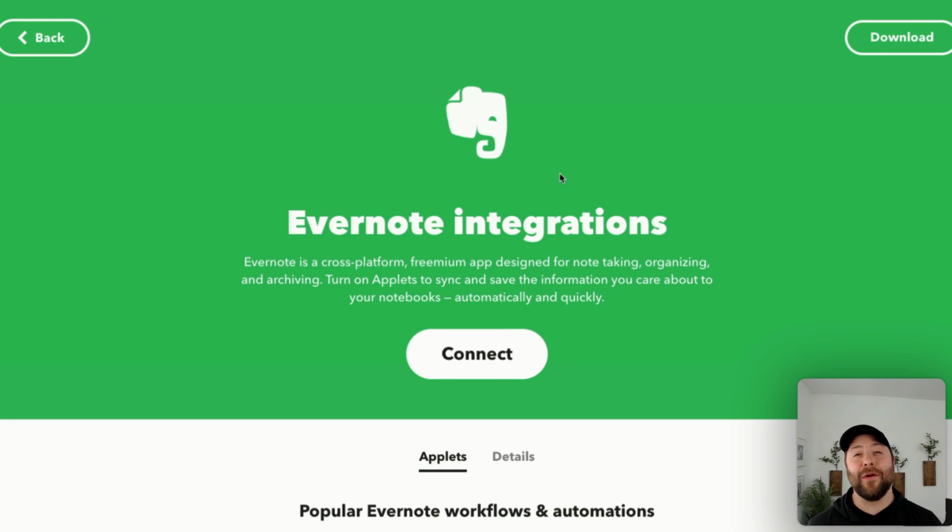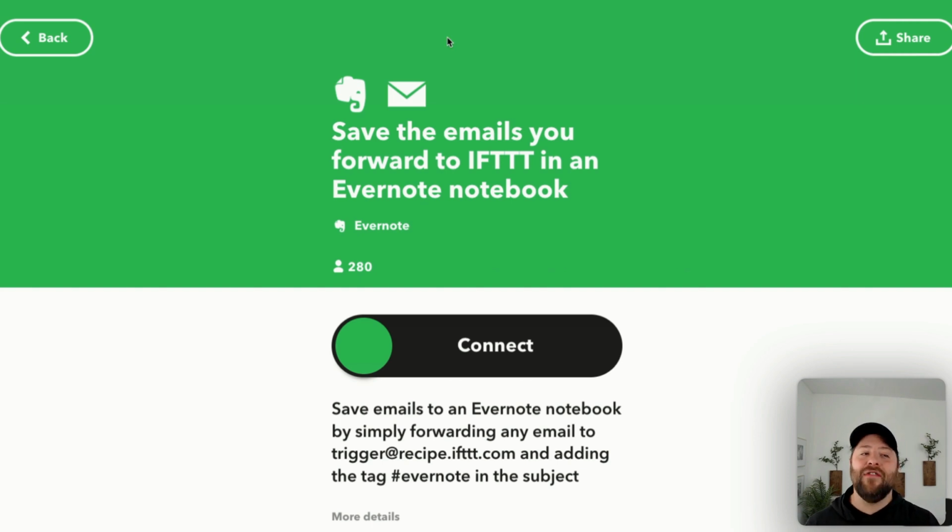Coming in number 9 is Evernote, the ultimate note-taking companion on our list. If you're a solopreneur, you need some digital space where you're keeping notes on clients or keeping notes on tasks. Evernote is an amazing mobile and desktop app that allows you to save and organize all the thoughts that are inside your head. With IFT, you can save the emails you forward to IFT in an Evernote notebook.